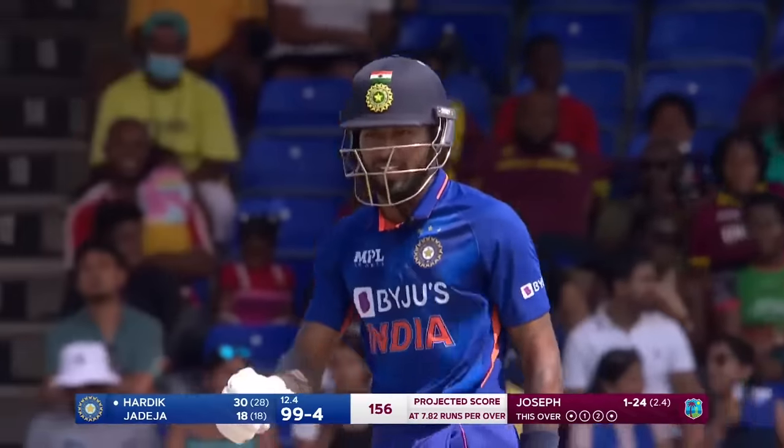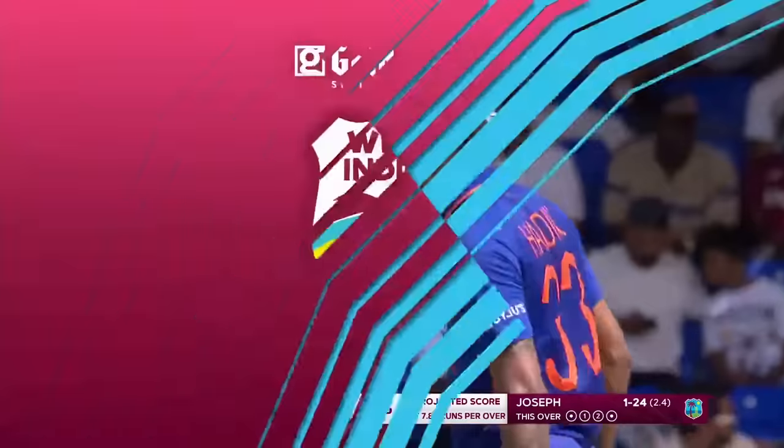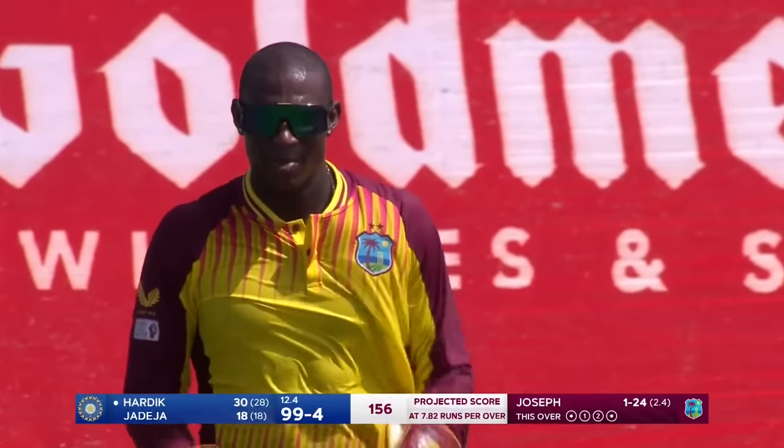Vicious swing from Hardik Pandya, just not making the proper contact. Very good so far from Alzarri Joseph. Opting for the good length, short of a good length, with a little bit of variation on his pace.